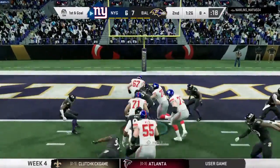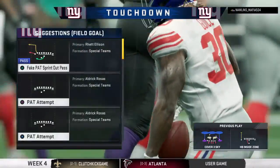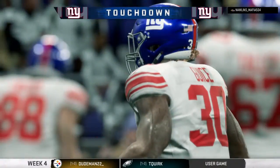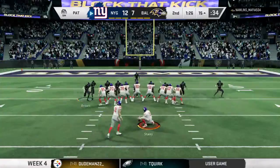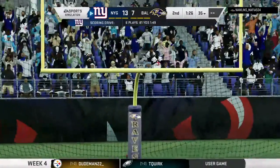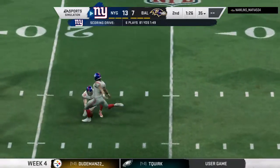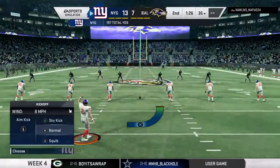Geis, they'll try to run it, and he will take it on in for a Giant touchdown. Darius Geis with his 2nd touchdown of the game and 5th on the year. And the Giants are going to jump back in front. Rosas good with the extra point, and the decision to just kick the extra point winds up successful.